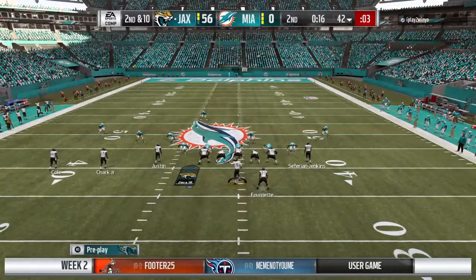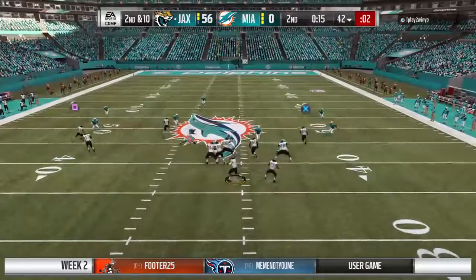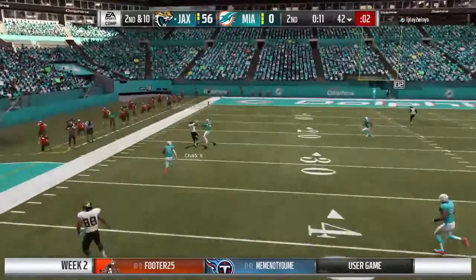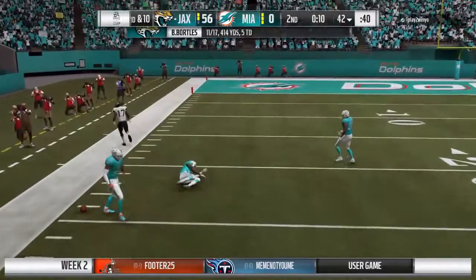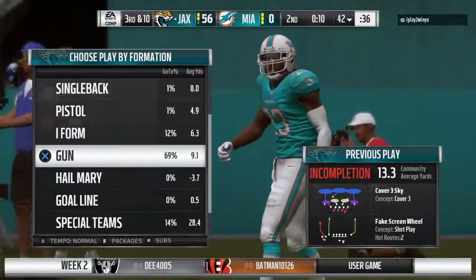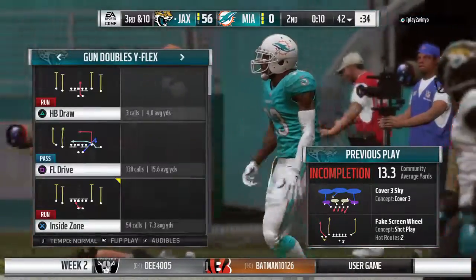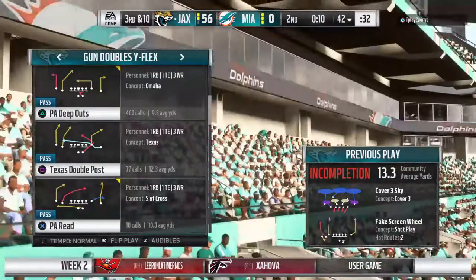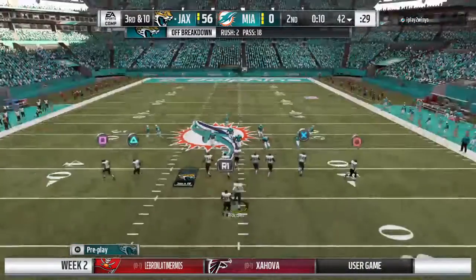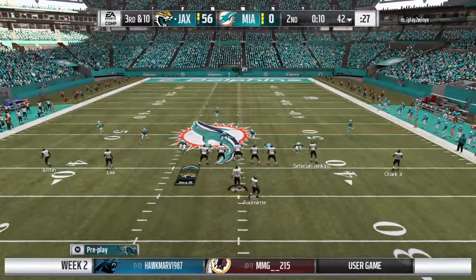Green 80. Green is it. Back to the air on 2nd down. It's Bortles. He's going to rifle one deep left side. And the hit jarred it loose. It's incomplete. So back-to-back incompletions, and that has them staring at a 3rd and 10.